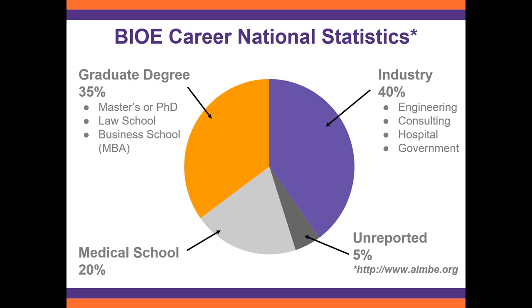The other half actually decide to pursue higher education, with 35% heading to graduate school for either a master's, a PhD, law degree, or MBA. The other 20% head to medical school, since the bioengineering undergraduate curriculum can prepare you very well for admission and success in medical school.